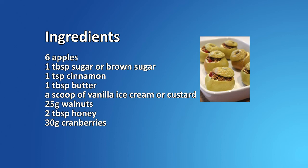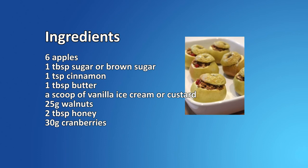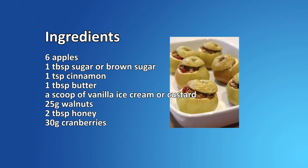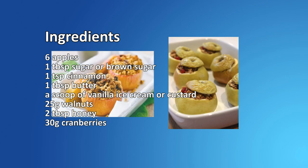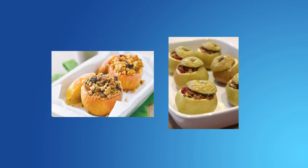Wash the apples and remove the cores without making a hole in the bottom. Mix the sugar, honey and cinnamon together. Put a spoonful of the sweet mixture into every apple. Melt the butter and pour into apples in equal quantities. Bake the apples at 200 degrees for 10 minutes. Serve hot with vanilla ice cream.